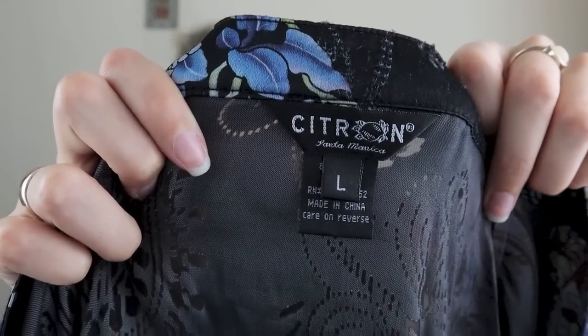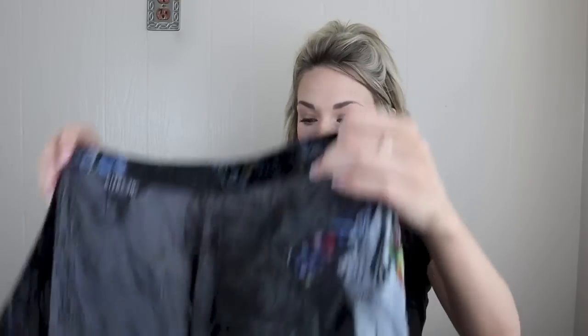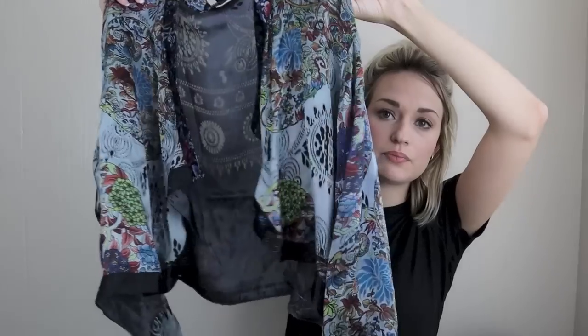Another piece that has already sold. This is a brand that I love finding. It's Citron Santa Monica. Very, very high quality brand. This is a size large. A lot of their pieces are 100% silk. This one is a rayon silk blend, and it's a cropped cardigan shrug piece.